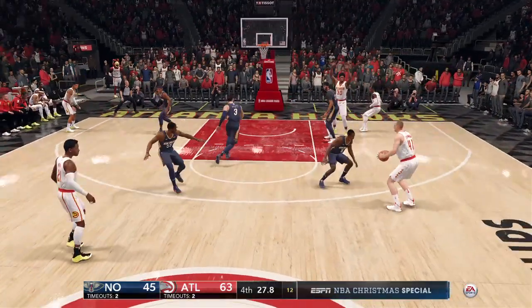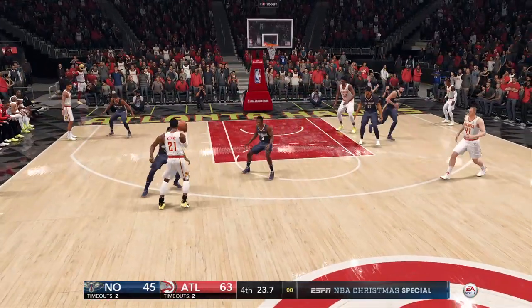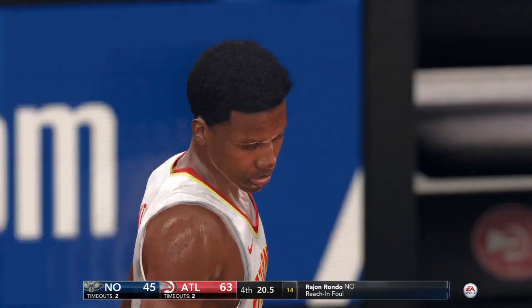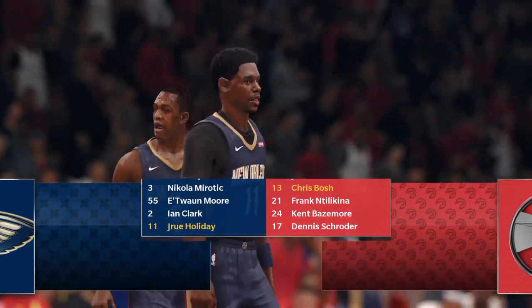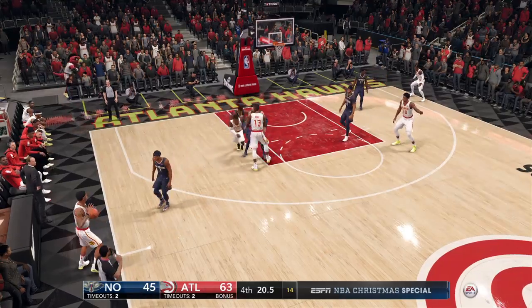There's the double team. To Ntilikina. Can't hold on to the ball. There's a foul. It's called against the Pelicans. That's their first foul in the last two minutes. Next one puts them in the penalty. And looks like both teams are making substitutions. The Hawks get the inbound in here.